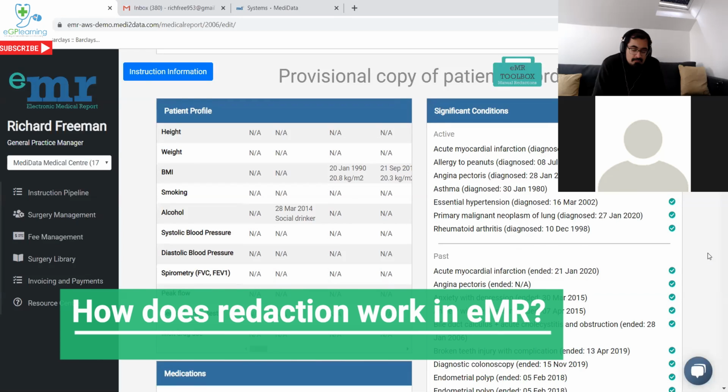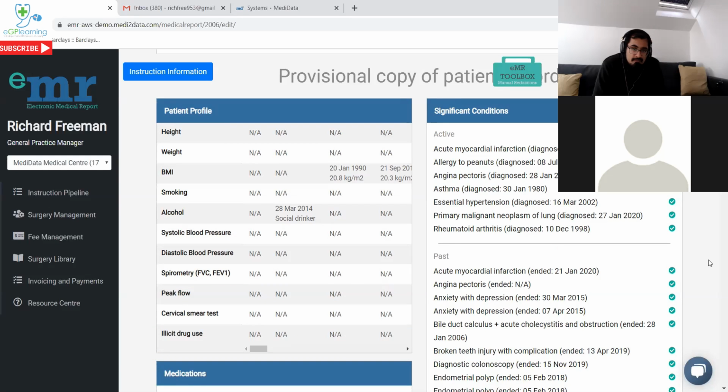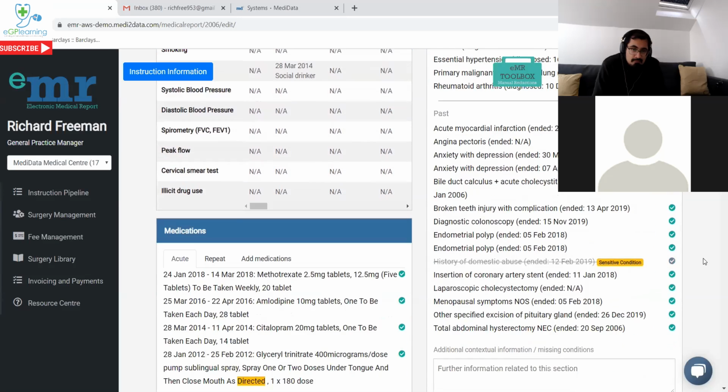Now, the other very important first thing is that this view of the working document of the SAR is uniform. So for every instruction, whether it's a SAR or an insurance report, it will be structured in the same way with these different sections: patient profile in the top left, and then significant conditions working down. And as we scroll down, you'll see a lot of green ticks, but now you'll see this history of domestic use, which has been highlighted by the auto redaction tool, and is currently advising that this will be redacted out of the final report.